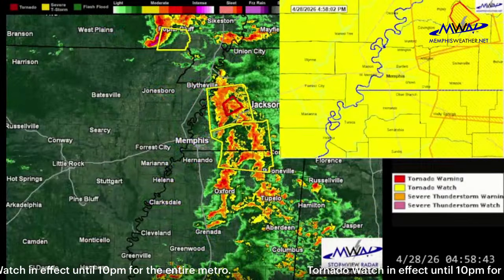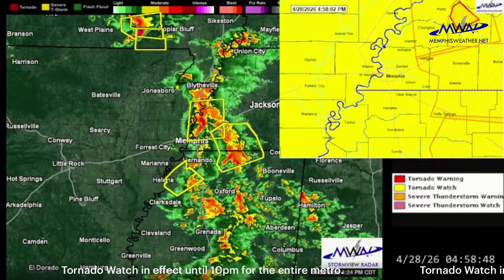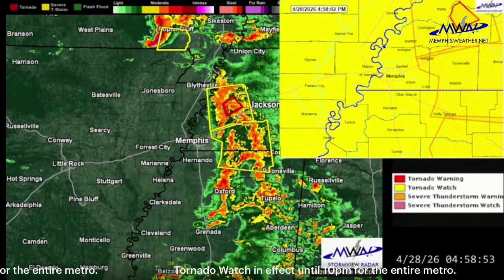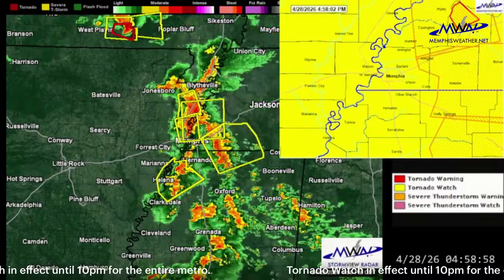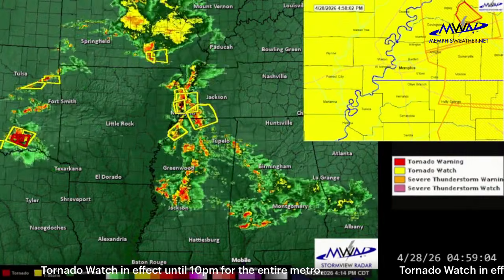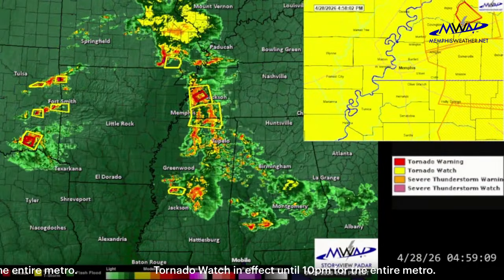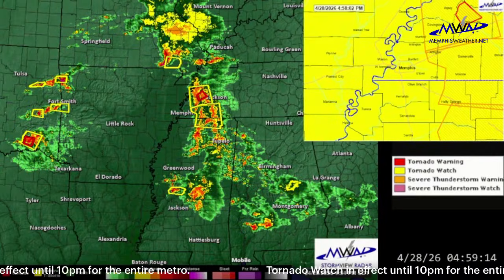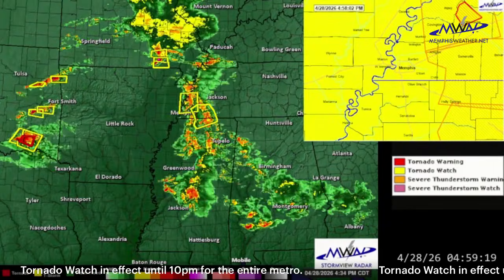Here's a wider view where you can see just how quickly this stuff is moving off to the east. It is, again, moving up to the northeast and basically moving into the Jackson, Tennessee area as we speak. So it is quickly pushing out. If we take an even wider view, you can see that the activity extends all the way up into southeast Missouri, and there is additional activity that Eric was talking about earlier that is moving out of eastern Oklahoma and into western Arkansas, and we are going to be watching that as it moves into the area.